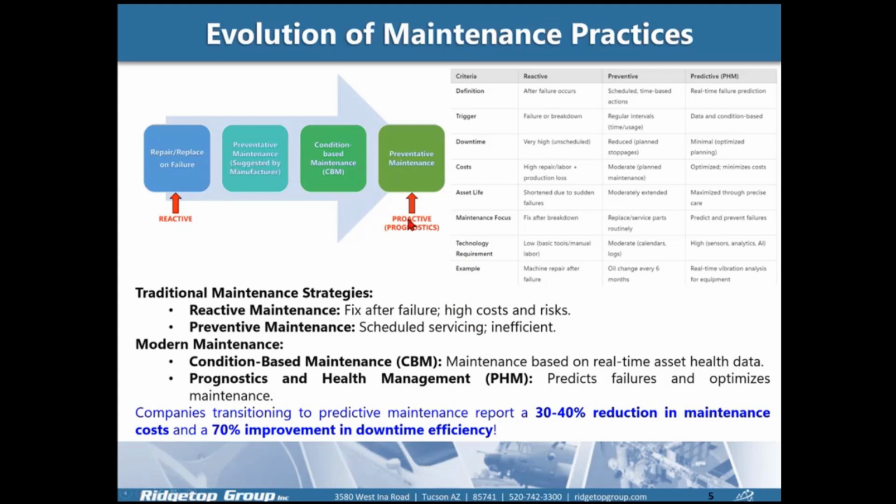So now let's look at the evolution of maintenance practices. Maintenance strategies have evolved dramatically over the last century. We actually have four main maintenance practices. The first one is reactive maintenance. Early on, most industries adopted a run-to-failure approach, fixing equipment only after it failed. While simple, this strategy led to unplanned downtime, expensive repairs, and unwanted operational disruptions.